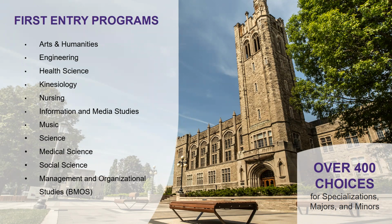The other option to study business is our Ivey Business School, but that's a program that does not start until year 3 of university. A student can study anything they want for their first 2 years and then progress into Ivey Business later on. With the exception of nursing, all of our programs admit a wide number of international students. Nursing is the only one that is restricted and has limited seats available.